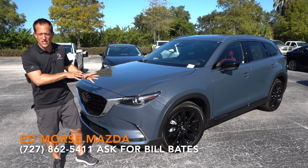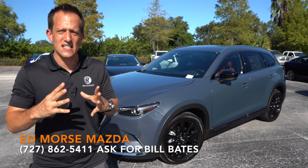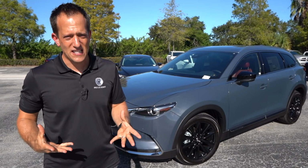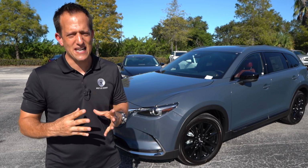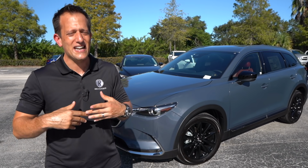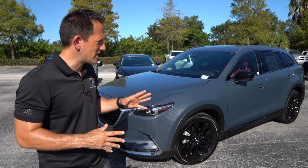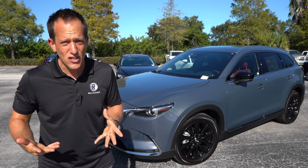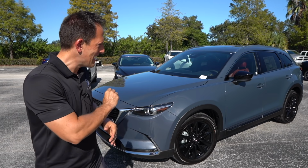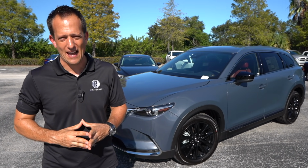But before we dive into this Carbon Edition, let's talk about what's going on here. So the CX-9 is Mazda's mid-size three-row SUV. The mid-size SUV segment of the market has really heated up, especially with new entries from Kia with the Telluride and Hyundai with the Palisade. What Mazda wanted to do for 2021 is not only do some refreshing, but also bring this Carbon Edition, which really sets it apart from the rest of the mid-size SUV pack.